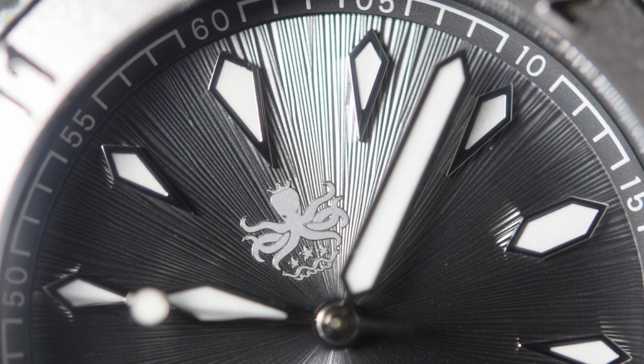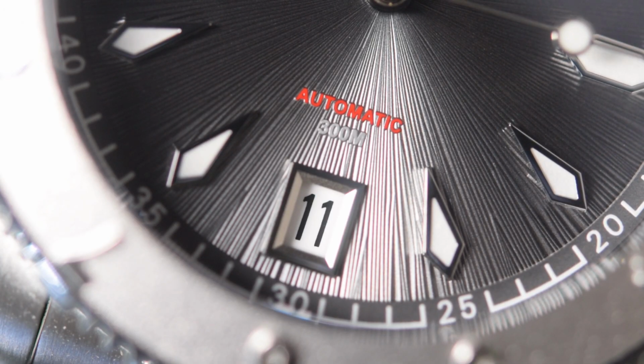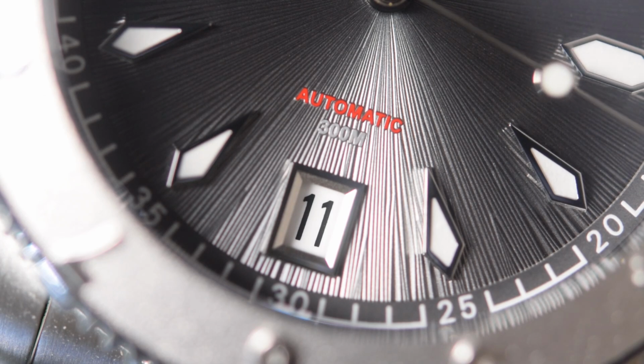Phoibos Octopus logo makes its second appearance under that big index at 12, and the only splash of colour on the watch, the word automatic printed above the date frame at 6 and 300 metres.